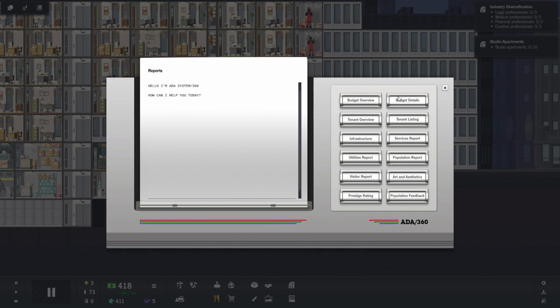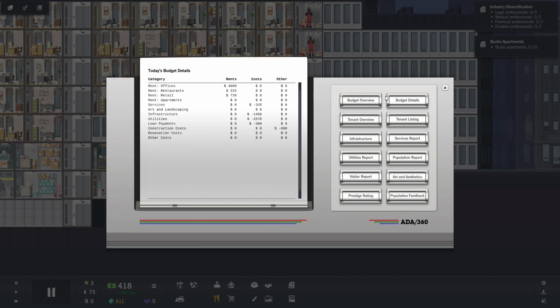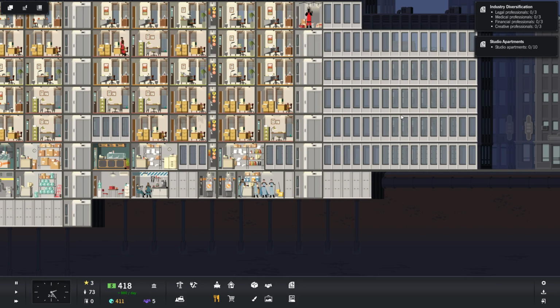If we jump in here to our financial breakdown right now, you can see that we are renting offices, that's where the bulk of our income comes in from, but we are spending so much on utilities that I think we can definitely start to make a large amount of money from apartments. I don't think apartments, utilities-wise, like just with studios, I believe it only requires electricity and water, so on that front I think we should be fine.